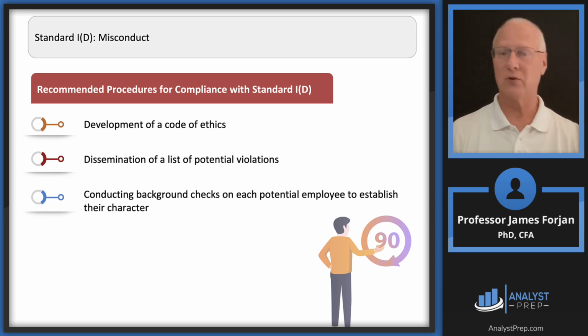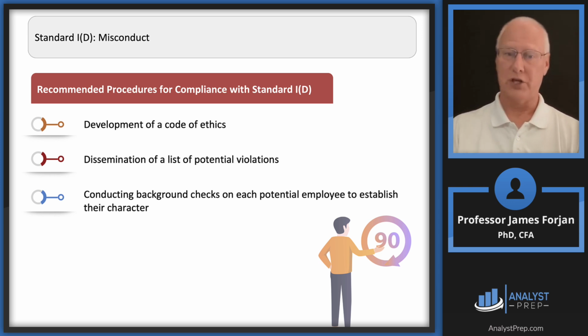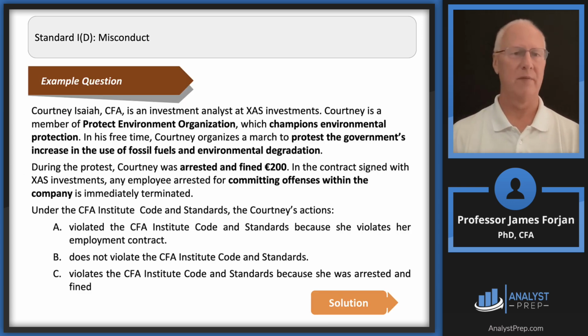clearly this links back to what I was saying in my recommendation to go to the CFA Institute webpage and read about all the stuff that's going on. You can see actual violations, so you can use that to come up with a list of potential violations. Yeah, background checks, that makes perfect sense.